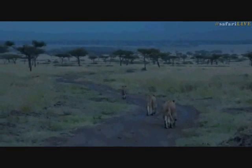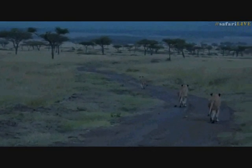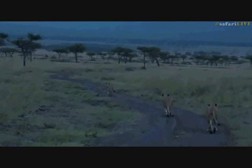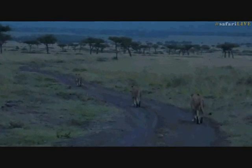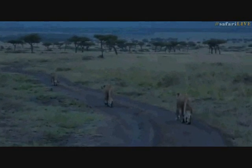So Paradise Pride like to lie in ambush for animals coming to drink around the river. But I think that's about it. But we'll have to wait and see. And that's one of the wonderful things we're going to learn more and more as we spend time out here.